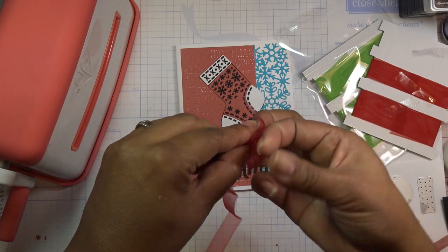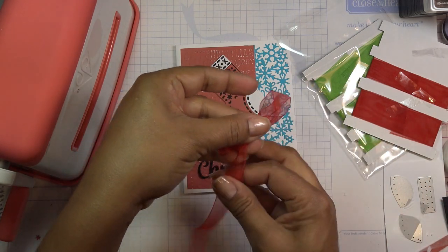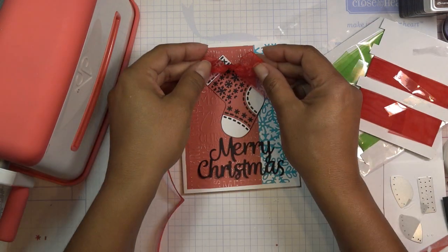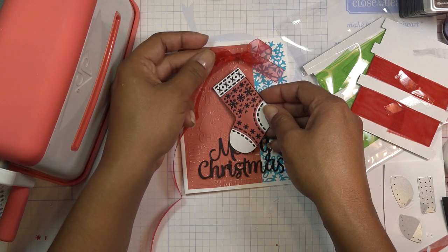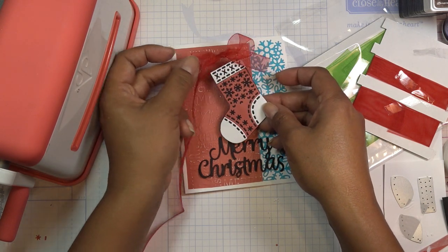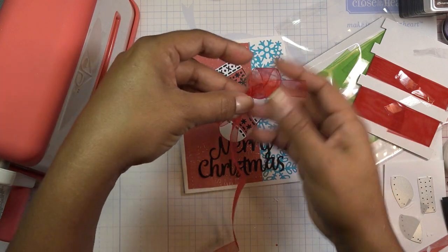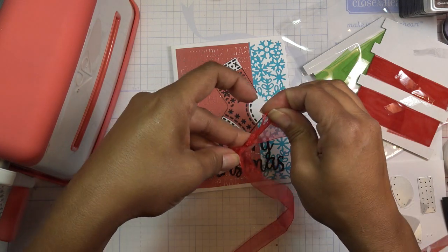And then kind of mess with our bow. I don't know how big I want that. Let me bring this back. Yeah, I just need to add a little something, you know? A little something more. I don't know if I should even put it there. I don't know where I want to put this. But I like the bow. I like the size, so that's good. Just tighten that up. Loosen that up a little bit.